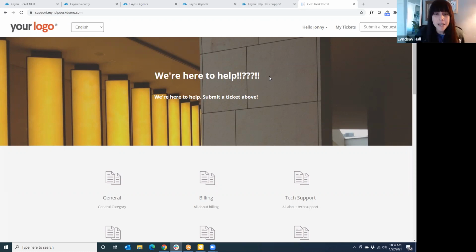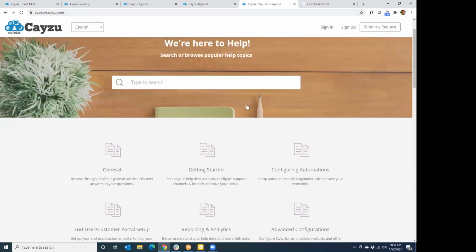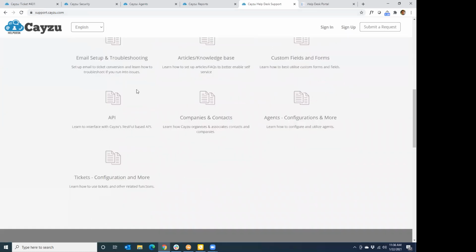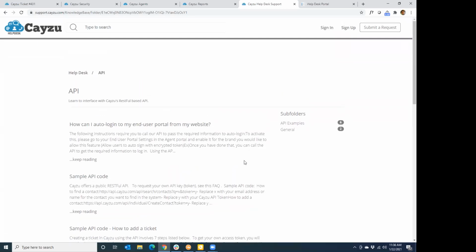Let's see. Yeah, and just one other thing as well, and I've mentioned this many times, but it's so important that everybody remembers that we do have a full-blown knowledge base. It is searchable. You can go through, browse. Again, to pick on the API, we can come in here and grab sample API code, for example. So keep in mind that we do have that knowledge base, as well as support@cayzu.com. It's just a simple email address, and you can also submit this way. I can't stress that enough because it will help you get your answers the quickest.